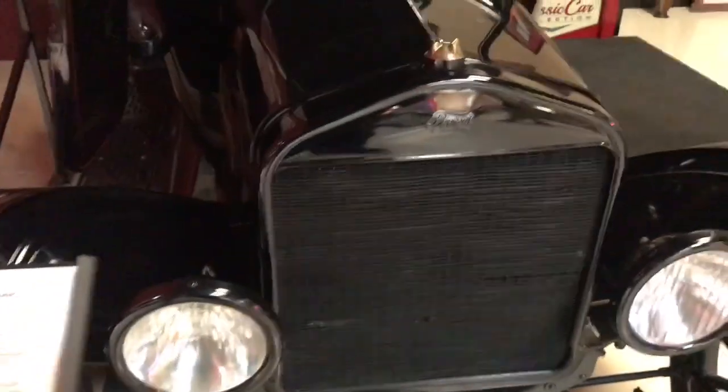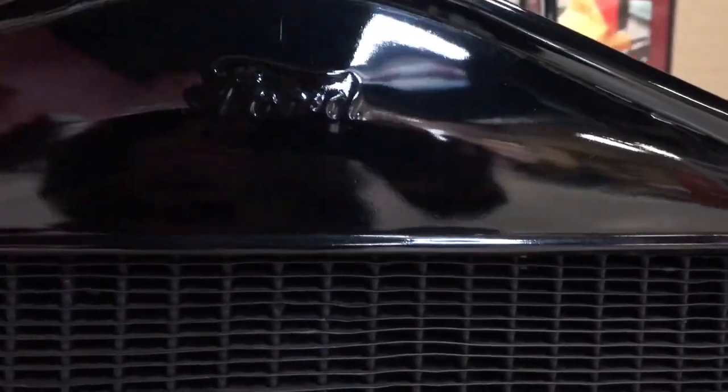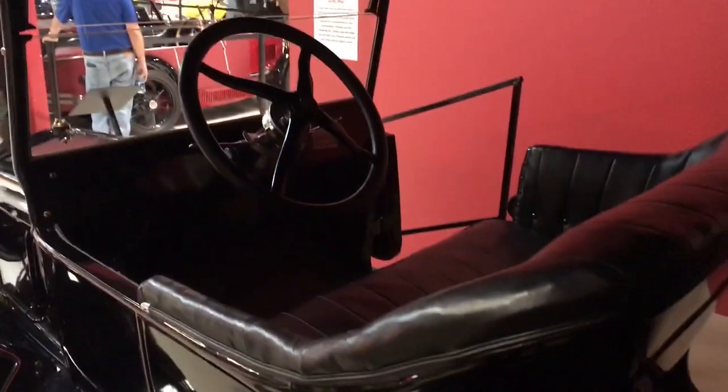But I did have to buy a box of Kleenex. Oh, okay. And I get in the car and my nose is running all the time. I got one of the pinstriping. Brad's mom always had it right in here. You're welcome, thank you.